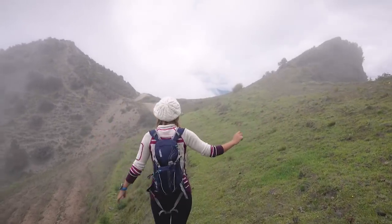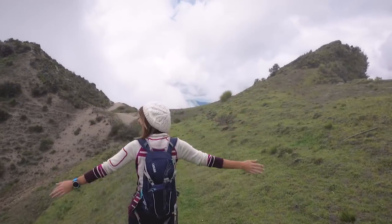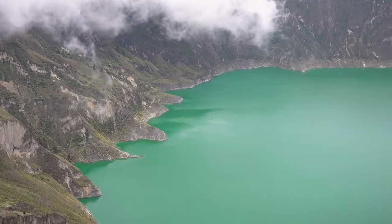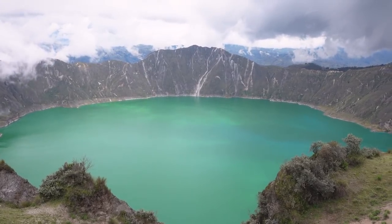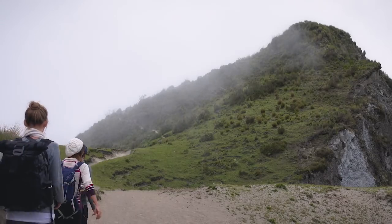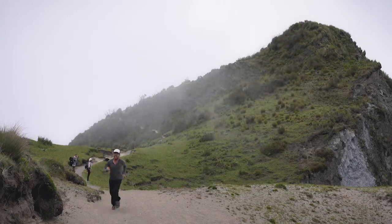Entering the clouds. Oh, and they're gone. So cool. You didn't think I was gonna leave you, did you? Check out this view.